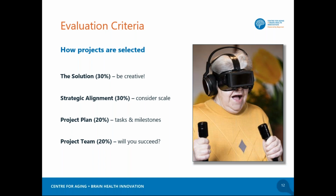They're weighted slightly differently, but they're really looking for solutions that are in the spirit of the program and that are unique, scalable, have the right tasks and milestones and the right team behind them to succeed.